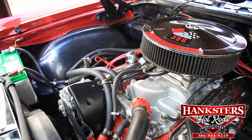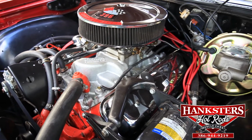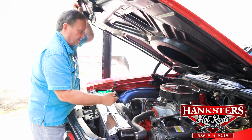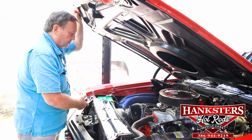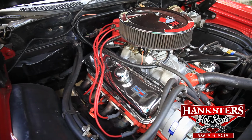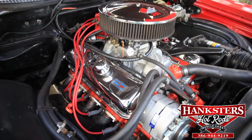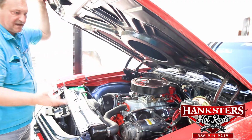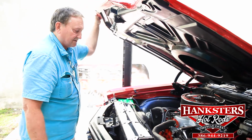Power steering, power brakes, factory air conditioning, new alternator, Edelbrock manifold, Carter AFB carburetor, Edelbrock carburetor, transmission oil cooler, stainless steel headers, shorty headers, steering and brakes, and it's just the same as having an SS Chevelle in a wagon. You got the best of both worlds here. Absolutely the best of both.